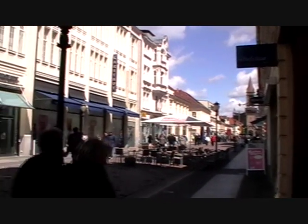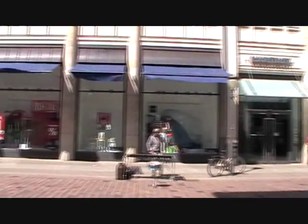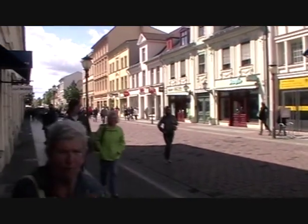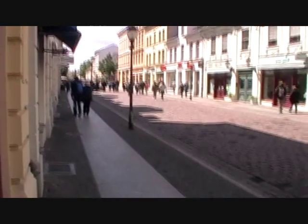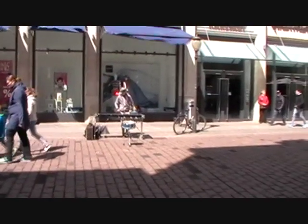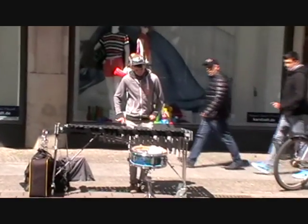We are here in Potsdam on the main street. We've just had a very nice lunch and our coach is leaving in about 25 minutes. The weather has brightened considerably, and in the middle of the main street here is a street musician playing the xylophone, and he's very good.